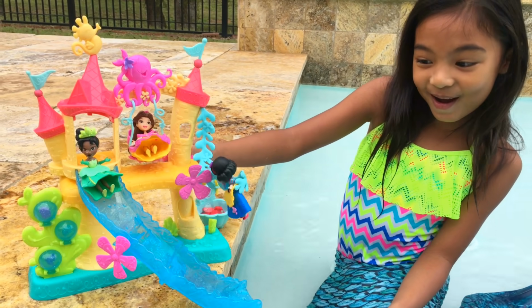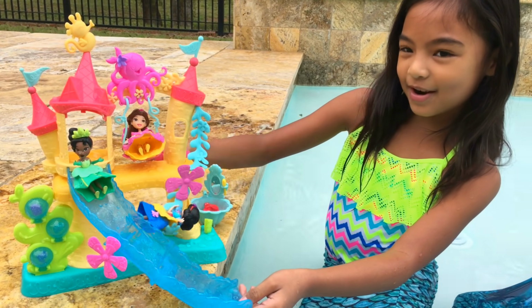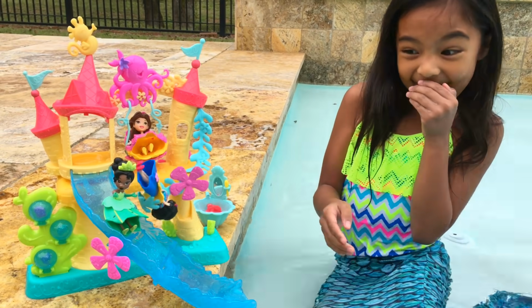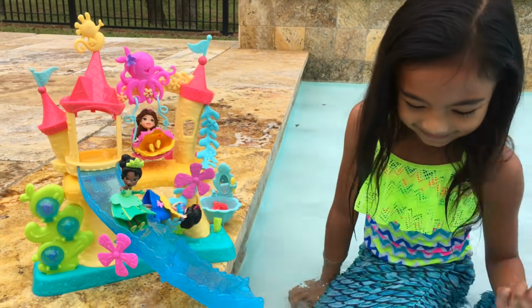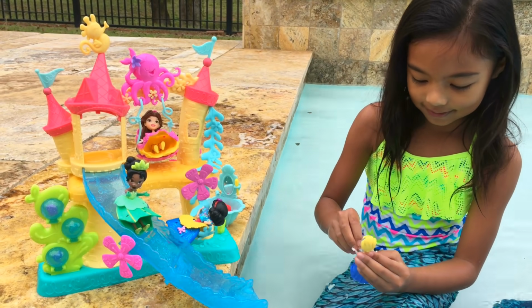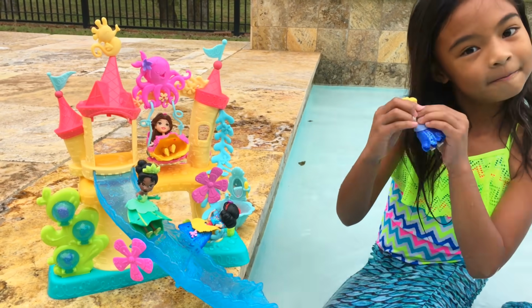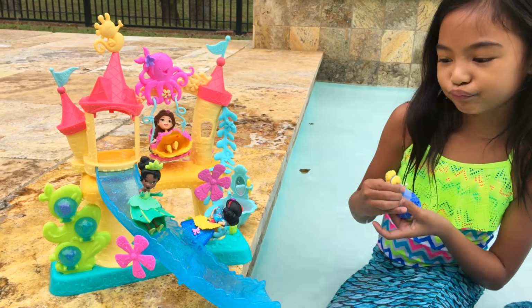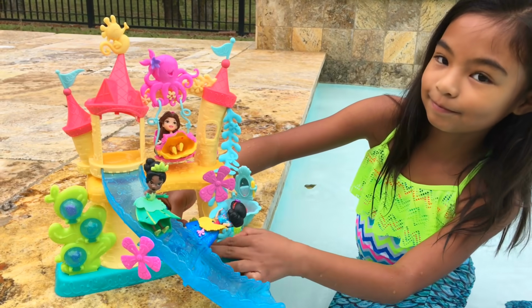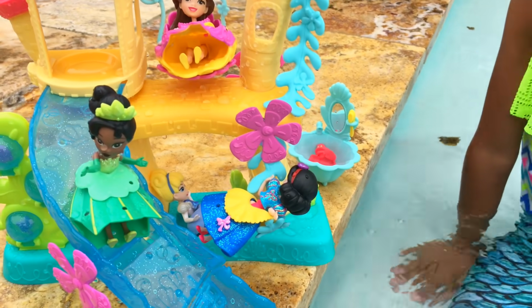Ooh. Oh my gosh! She stays! I can make her flip! Whoa! So cool! That's so cool! Oh my gosh! I love it! Where should we put Cinderella? Maybe here. Well, you can't really see it, but this is going to be her little spot.